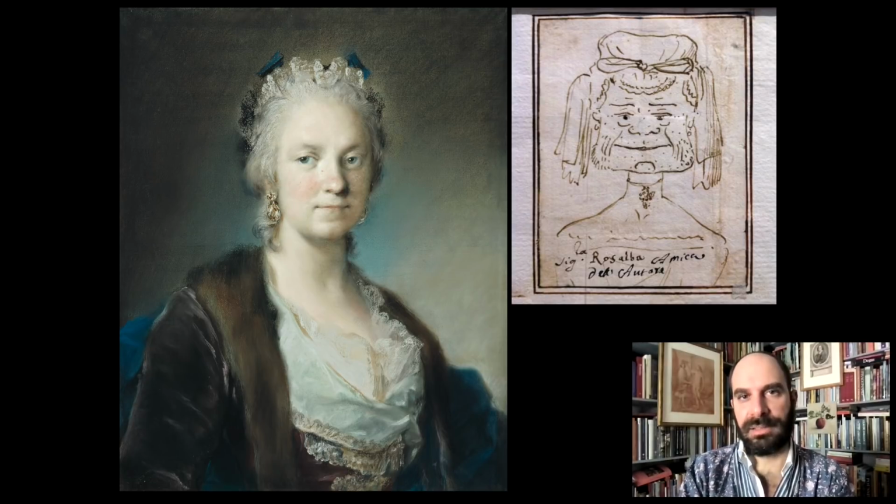And in this book of caricatures, among them, there is one of, as he says here, Signora Rosalba, Mrs. Rosalba, friend of the author. And so he is almost imitating a typical Rosalba portrait, showing her with a necklace around her neck with this sort of extraordinary hat, but also showing her in really not very flattering terms. And this is clearly a joke among friends.